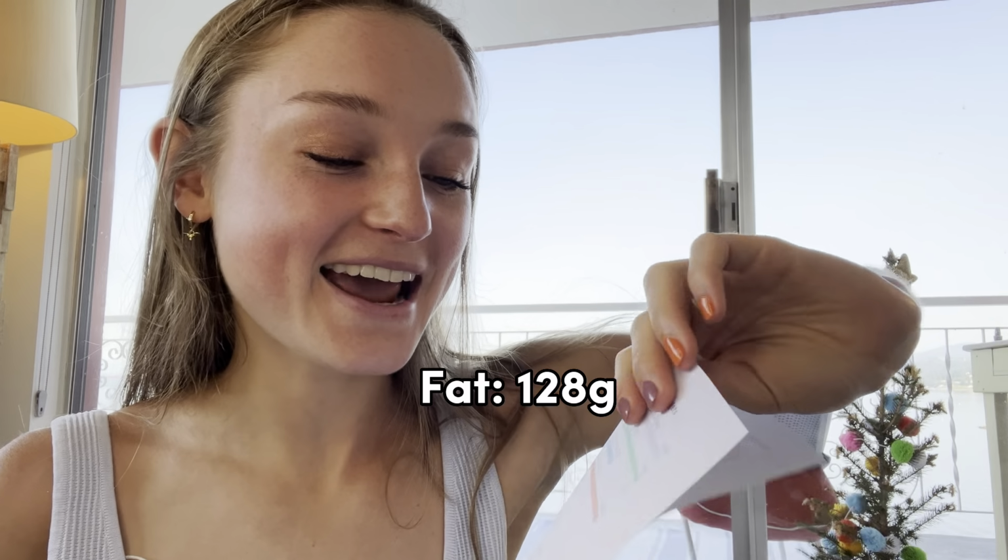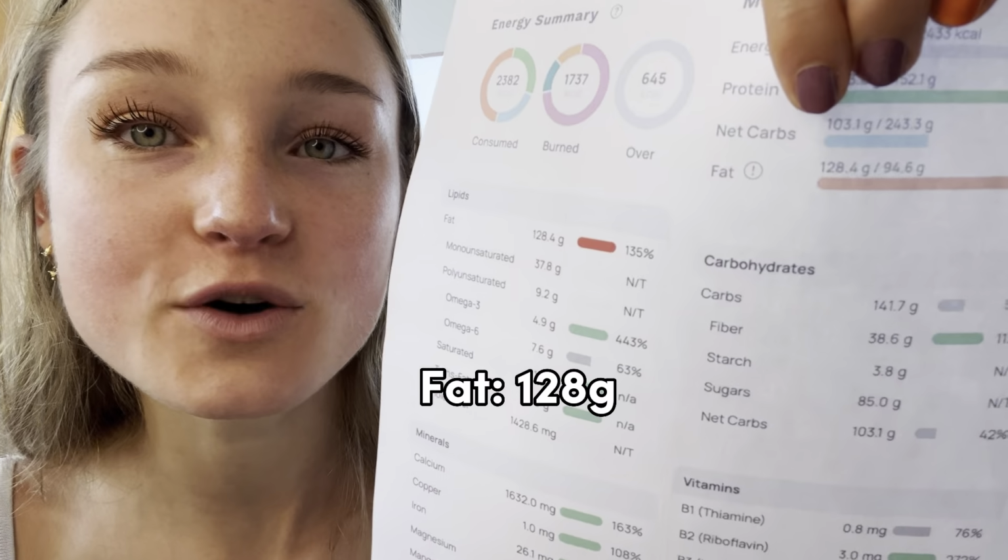The second warning sign I have is for fat. So I got 128 grams of fat, and the target that Chronometer sets out for me is 94 grams of fat. You guys already know this, but I am totally into my healthy fats.